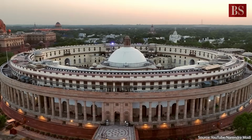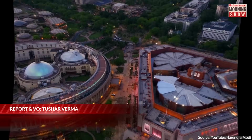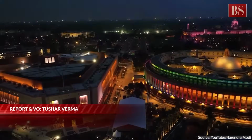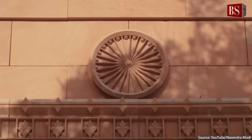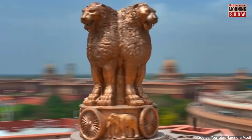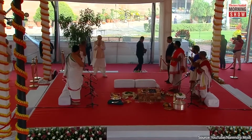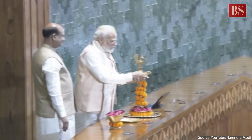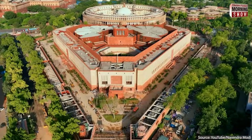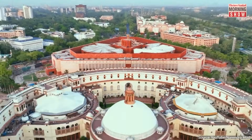Generations of Indians have grown up wowed by the grandeur of the circular Parliament House. Amid boycott from oppositions, Prime Minister Narendra Modi inaugurated the new triangular Parliament building on Sunday, May 28th, that has more space, better structural safety, and latest communication infrastructure.